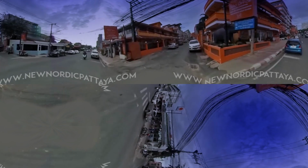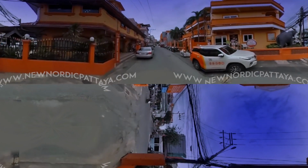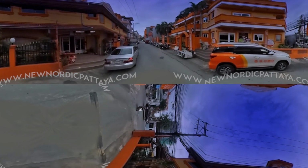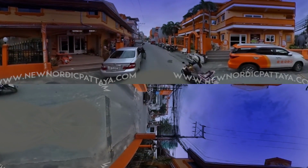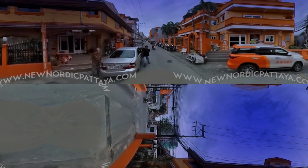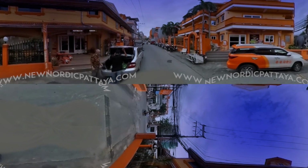As we turn into here, you will notice that everything is orange. We own the whole street on both sides. If you look to your left, you will see a beauty salon and shops. Again, it is our intention to build a village that has everything.